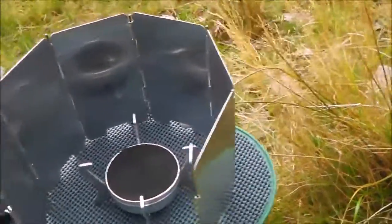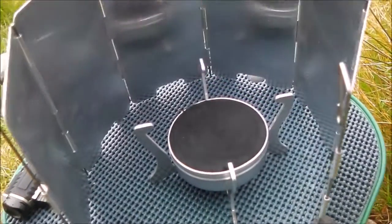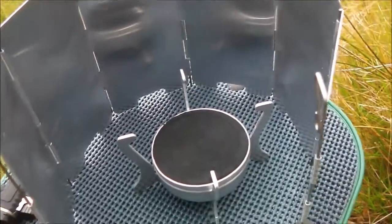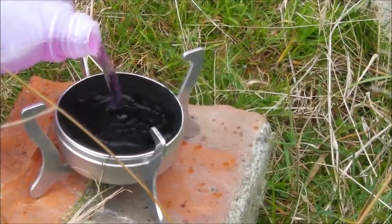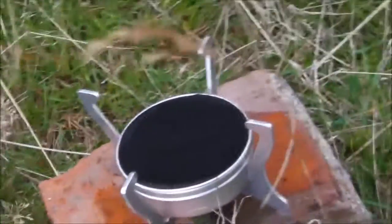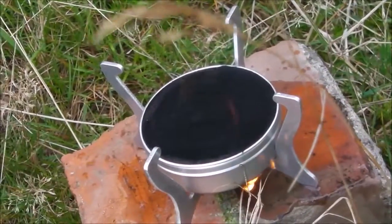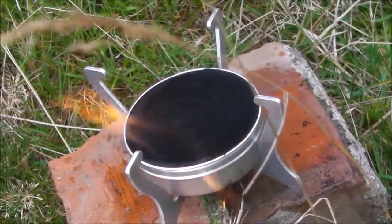And we're getting lit. What we're gonna do is fill it with the methylated spirits. If you pour straight into this. Yep. Right, so we're gonna put meths in there. Right, I've just lit that. That's now burning away nicely. I'll just get the windshield on. We'll start a bit of cooking on it.